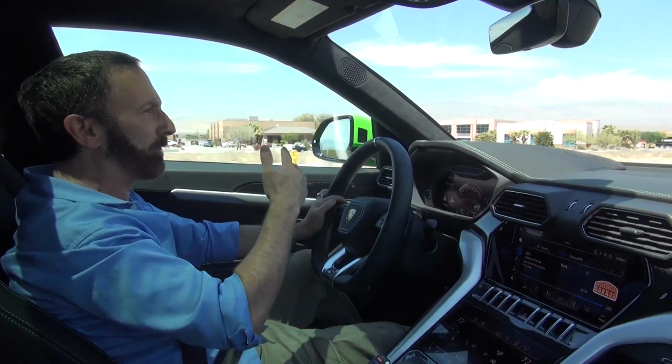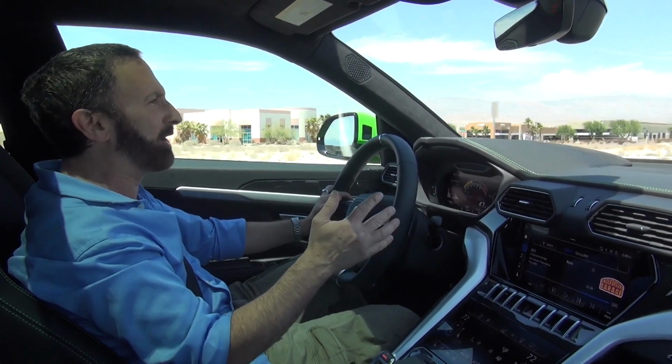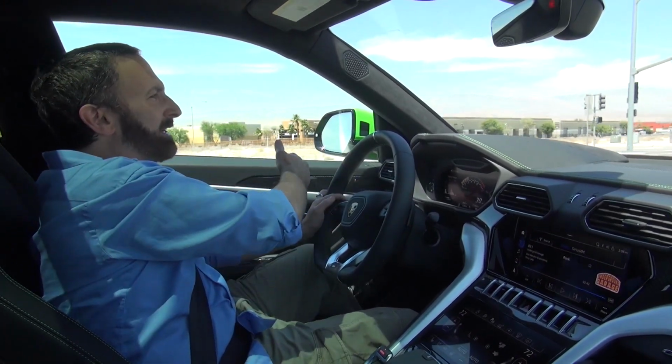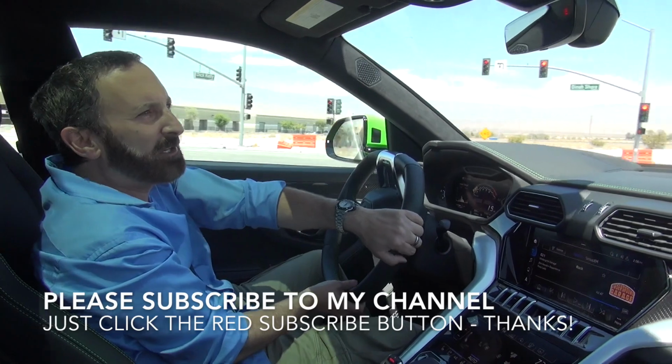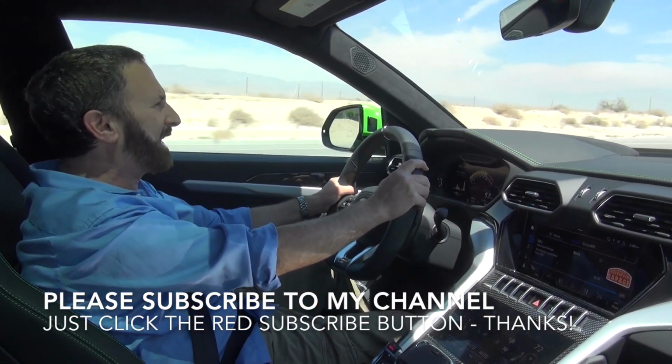I've had this Urus for a few weeks here in Southern California. I've driven it on a couple long road trips. I've taken it to the store. I've taken it through a drive-thru. I parked it in my garage. I did all that kind of stuff to really give you guys a good review of what it's like to drive the Urus under all kinds of circumstances.